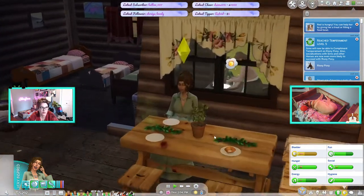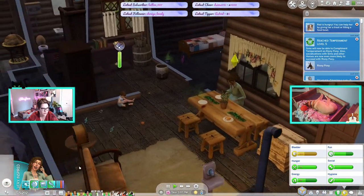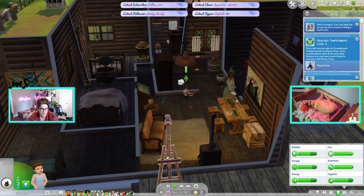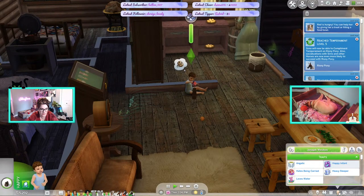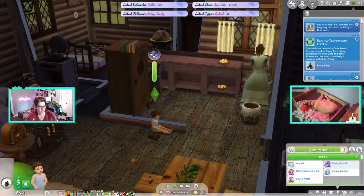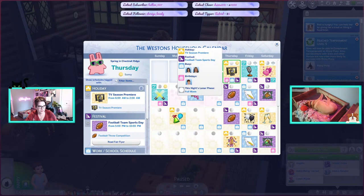That's what I would prefer at this point. Clean up the food. This little boy, I don't know. Like, I have zero stress about this toddler. I mean, he hates being carried, but he's so good. Oh, wait, is it his birthday? It is. How is it already his birthday?